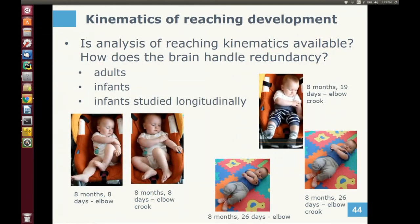And we're also analyzing the kinematics now, so we would like to basically better understand the mechanisms. Also, redundancy of the motor system is important. So does the baby always use the same posture to reach, or is it different, or is it somehow constructed on the run? So these are things that we now have data for, but that we need to analyze to be able to understand.